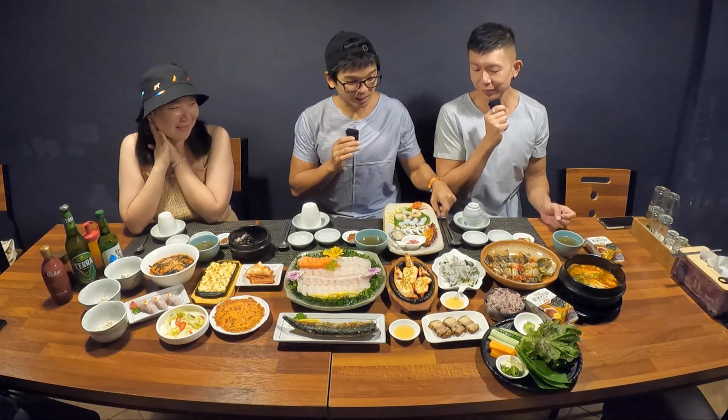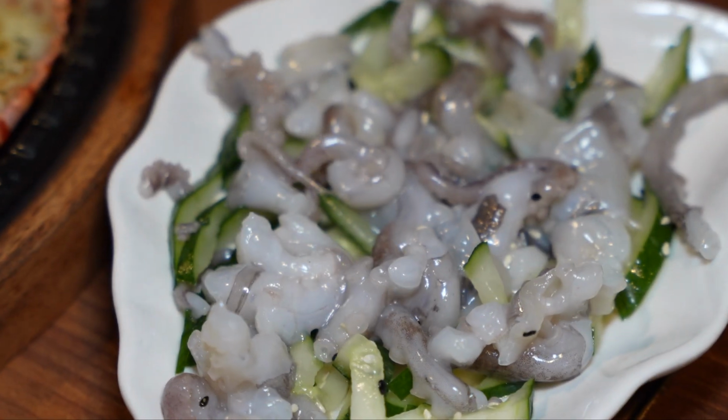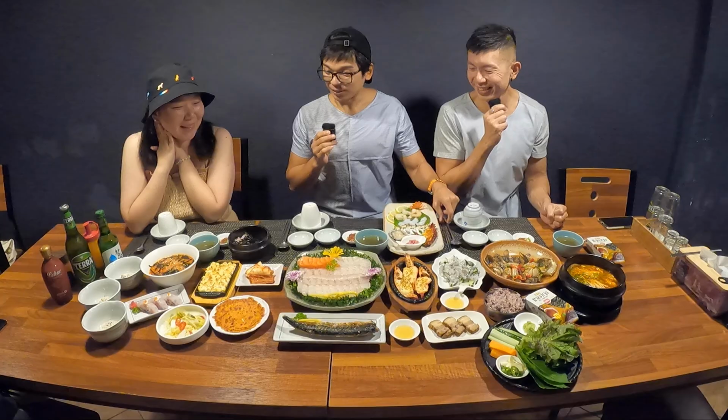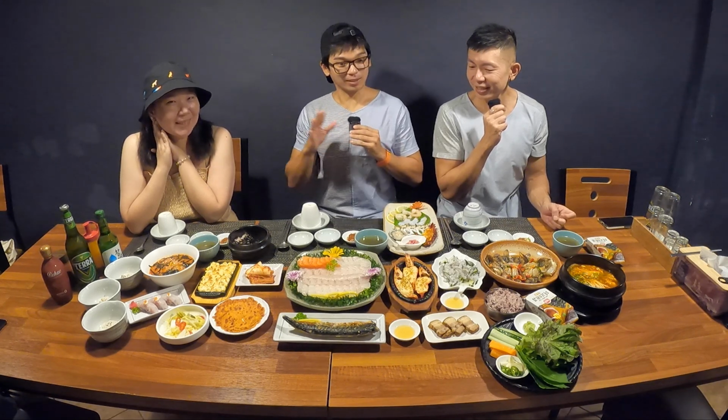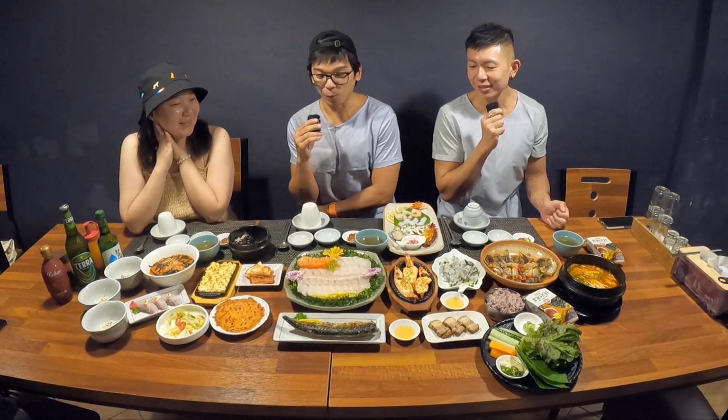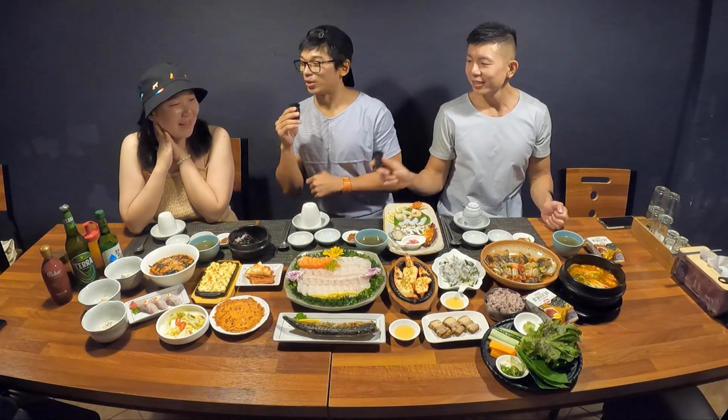The very funny thing is that this is the live octopus and it's still moving. Yes, it's the first time that we are trying it. Okay, so we have a few questions to ask her because I am not familiar with all this. Are you familiar with this? Okay, so tell us, what is so unique about this restaurant?